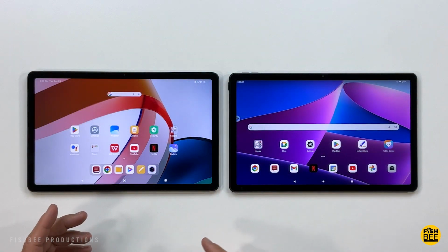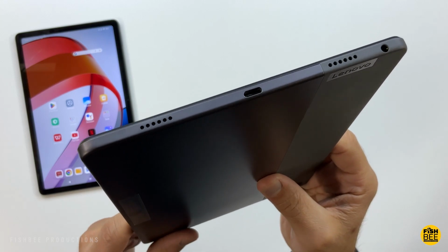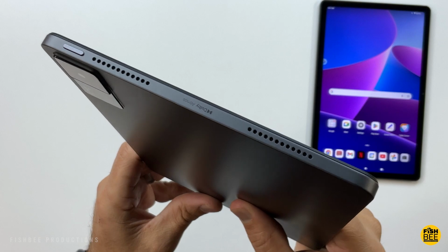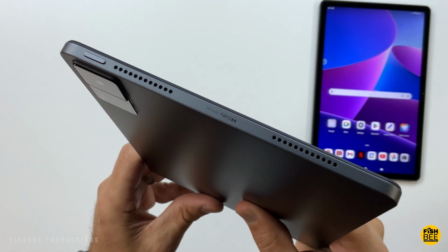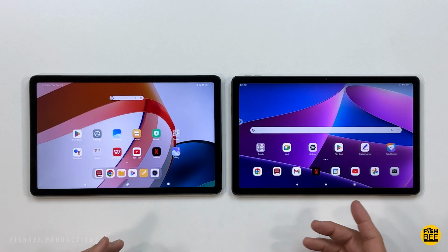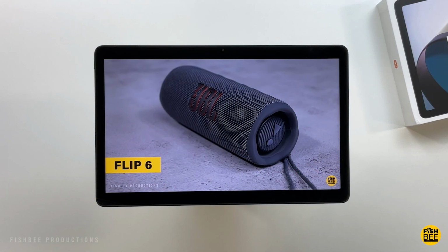One other difference is you get a headphone jack with the M10 Plus, but nice thing is you get speakers on each side with Dolby Atmos for both tablets, and both sound pretty good for affordable tablets. But if I had to pick which one sounds better, maybe the Redmi Pad, but really it's too close to call. You can't go wrong with either. Here's a quick sample of each just to give you an idea of what to expect.